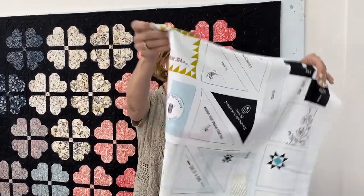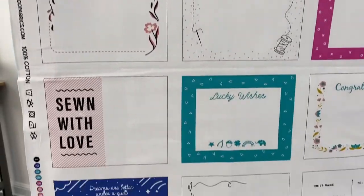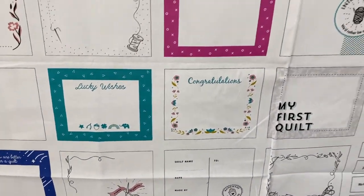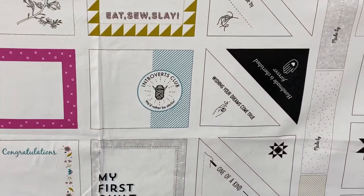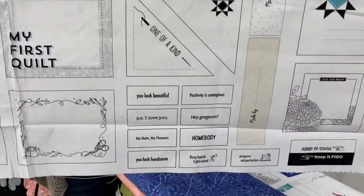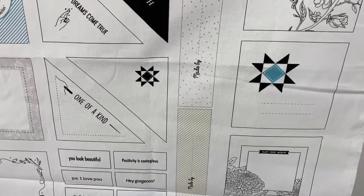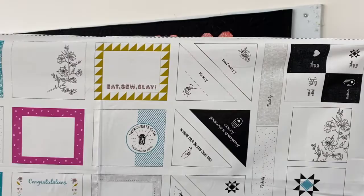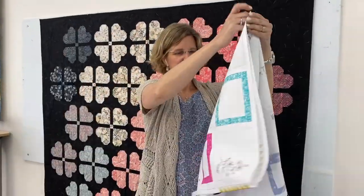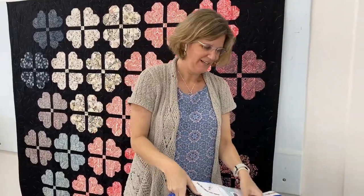We also have, as always, new fabric. First up, I want to share with you this quilt label panel, which has some really adorable sayings, a little more modern than some of the quilt label panels we've had in the past. Up on the top there, I see Eat, Sew, Slay, and then we have an Introverts Club, and then there's some really small ones down in the bottom there. If you don't want a huge label, or these triangle ones are so you can put them into the corners of your quilts. So lots of fun ideas with this little panel. So we do have a whole bunch of these in the store. This is by Figo Fabrics.